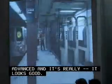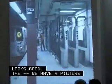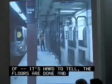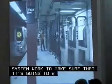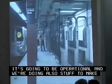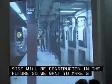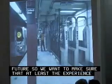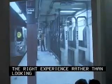We have a picture here, and it's hard to tell, but the flooring and the walls are done. They're now doing some system work to make sure it's operational, and we're also doing work to make it more pleasant, because the other side will be constructed in the future. We want to make sure that at least the experience on the northbound platform will be the right experience, rather than looking at a shabby other side that is under construction.